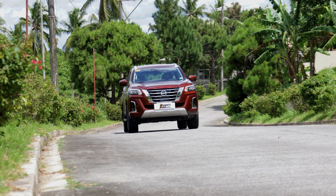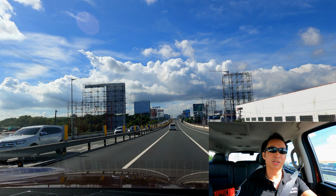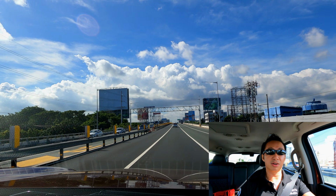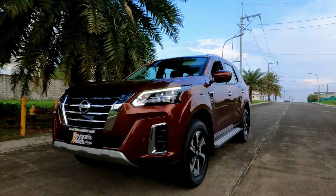Now, guys, you know what? It's really funny that here in the Philippines, Nissan is known for cold air conditioning, but if you look to the rest of the world, Nissan is actually well known for building legendary engines. I mean, if you think about it, guys, there's really no second guessing when it comes to this midsize SUV. It just gives you the right level of confidence when you're on the road.